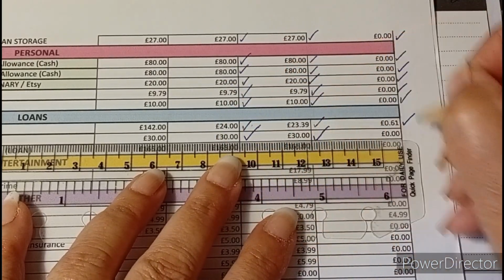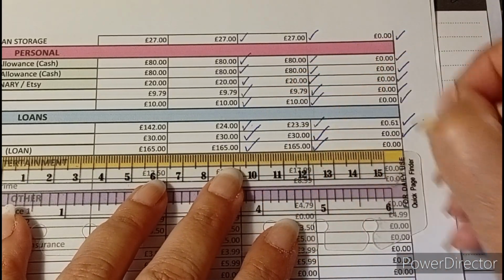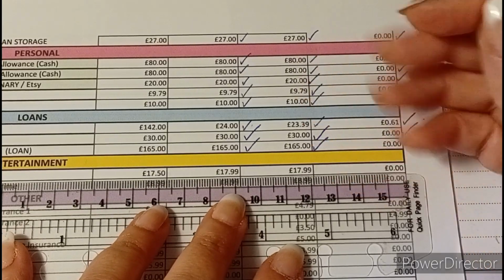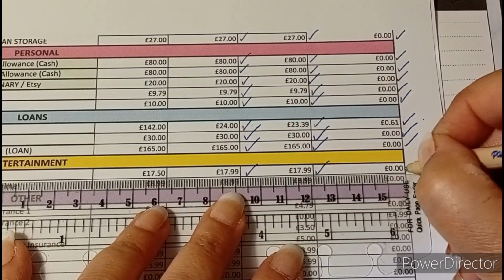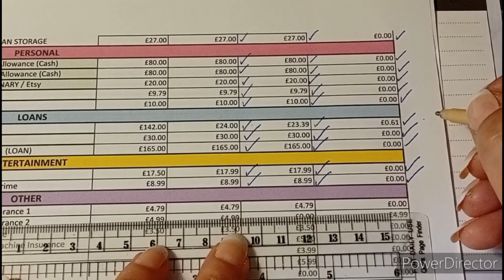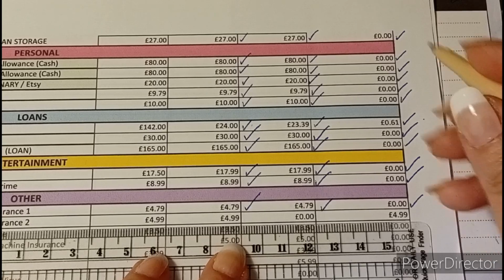HMRC took their £30 as budgeted, and our reserve went out at £165, which is for our mortgage reserve amount. Our cinema came out at $17.99 as planned, and so did Amazon, $8.99 as planned. Laptop insurance came out at $4.79, not a problem.